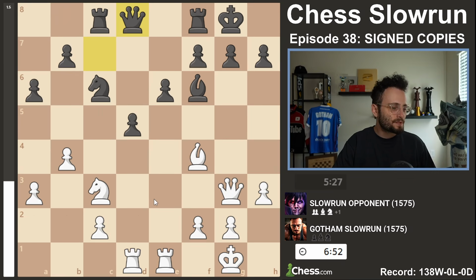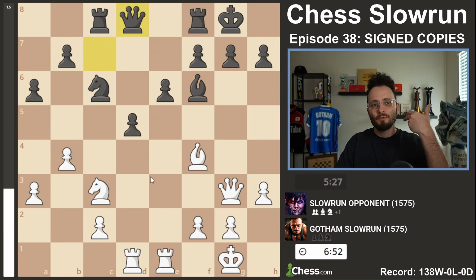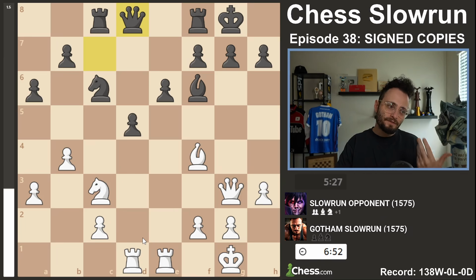Like, if you flip this position to white's perspective, it's not so easy to break through because your rooks are sort of stuck, your knight is stuck, but you do have a move here, which, if you read the chapter on defending, one of the ways to defend is to create a little bit of chaos. It's to go for the king. And if you read the chapter on reroutes, the knight has a move.